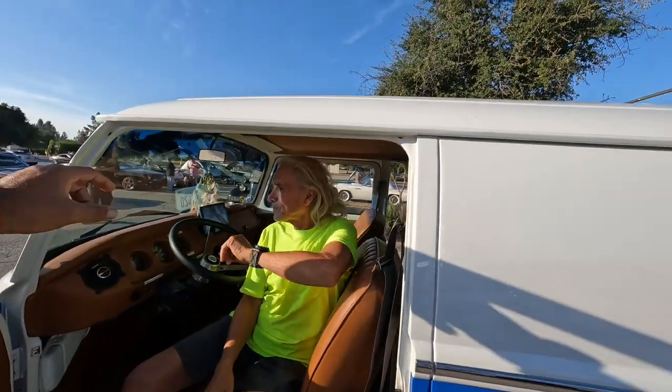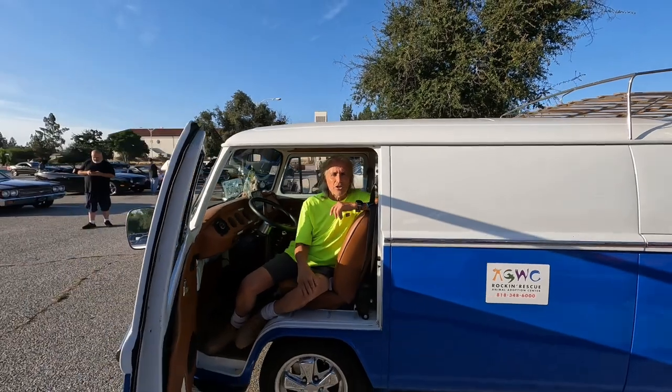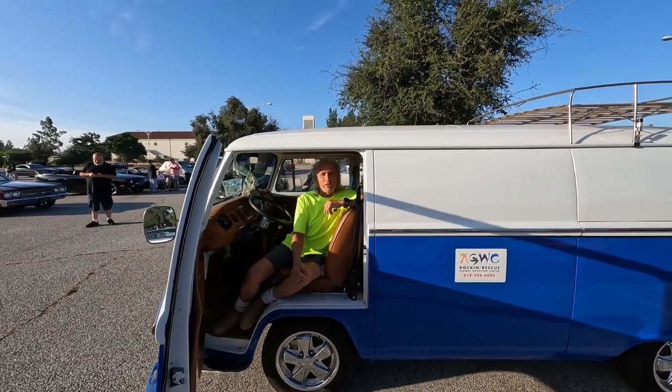Some of the Range Rover SUVs, you've got to take the key fob and put it over here and touch the button over there. There are all these nuances to each manufacturer. It's just too much. They're making it so difficult to figure out.